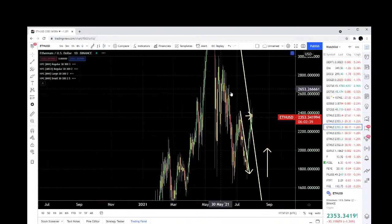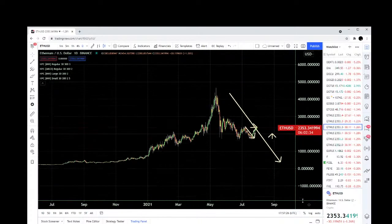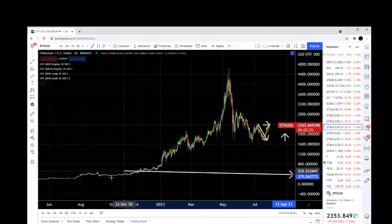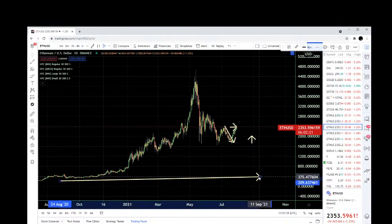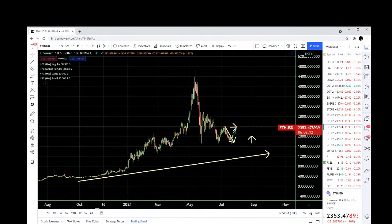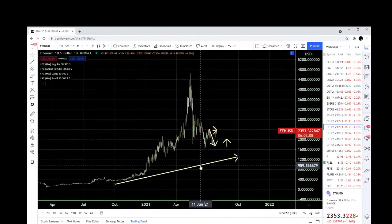Here on the daily, let's take a look at that longer term chart. What you're looking for in the months to come is just hold your head up. Don't drown. I don't care if this does nothing for 3 months. Just don't lose your head. Don't go below 1700 on this. I mean, you're really pushing it already.